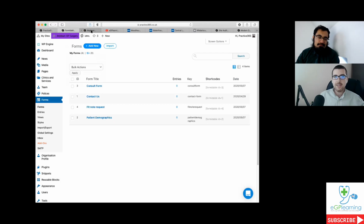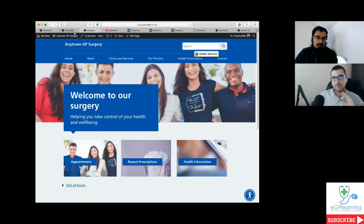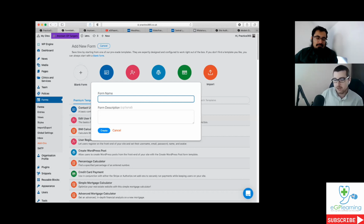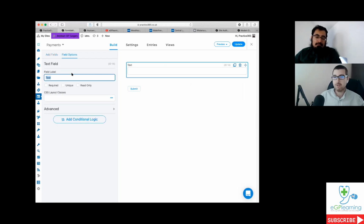Yeah, so it's an add-on to the form tool. And again, it is part of that situation we've got where we can hook into a wider ecosystem. So online payments are something that are really common. If you think of before a booking, you might want to take online payment. It might be for a private service, so letters, driver medicals, travel clinics, private flu jobs. Travel clinics are a really good one.